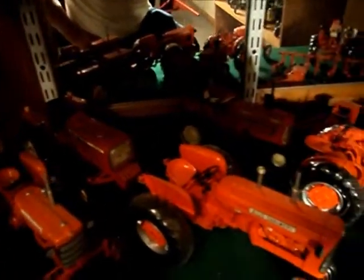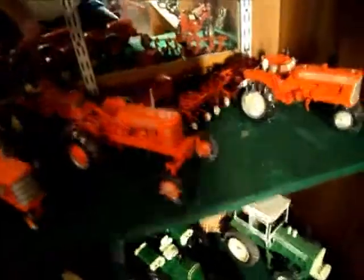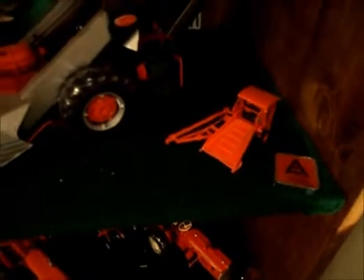Now we get to the Allis Chalmers section. There's a line of tractors that I'm a little more familiar with, because I worked at an Allis Chalmers dealer for 2 years, and I got to see what the insides of them all looked like when I fixed them.